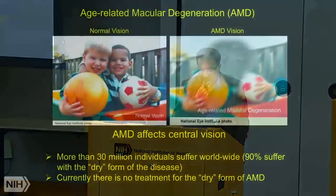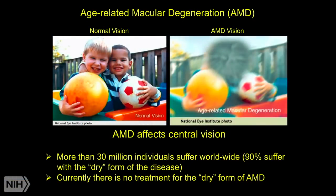The disease I'm going to focus on today for this stem cell therapy is age-related macular degeneration. To give you a brief overview of what this disease entails, on my right side you see how most of us see, a normal vision, and on the other side you see how a person with age-related macular degeneration (AMD) sees. In the central part of their vision, they're completely blind wherever they look.